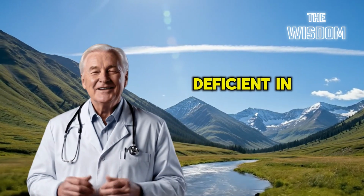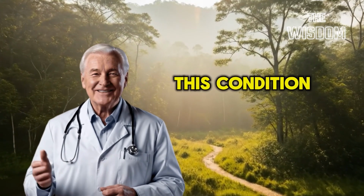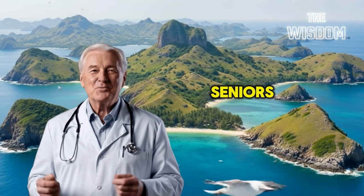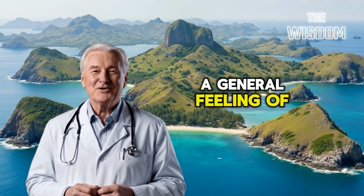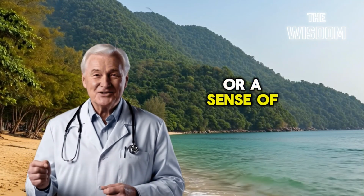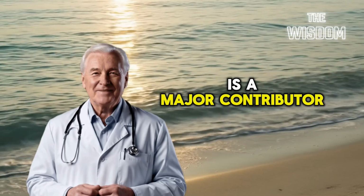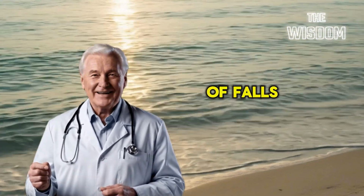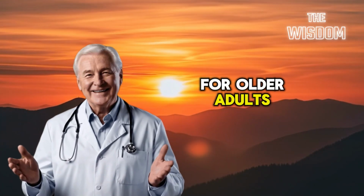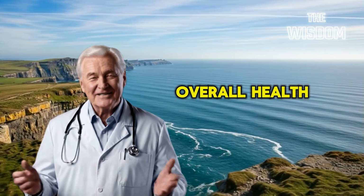Conversely, when we are deficient in vitamin D, our muscles can become weak and fatigued. This condition, known as myopathy, can lead to a host of problems for seniors. You might notice a general feeling of heaviness in your legs, difficulty climbing stairs, or a sense of instability when you walk. This muscle weakness is a major contributor to an increased risk of falls, which, as we know, can have devastating consequences for older adults, often leading to a loss of independence and a decline in overall health.